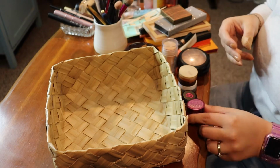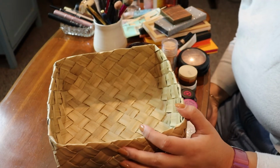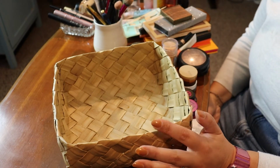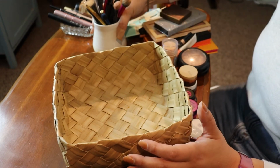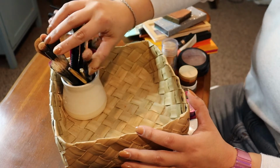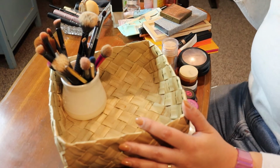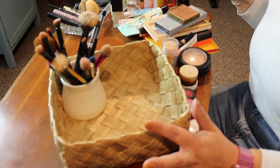I feel like I have more than normal. But that's okay, because it's the holidays and we might do some fun party looks. We'll see here. Instead of showing you just what I'm putting in, I'm just gonna show you everything that is going in. So I'm putting this back in here, my brushes, and we're gonna start with primers.